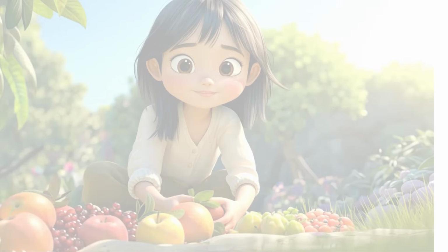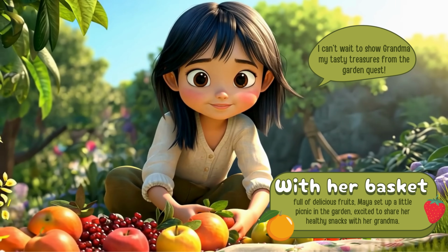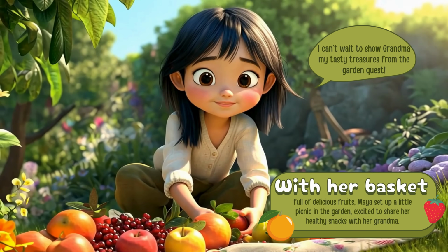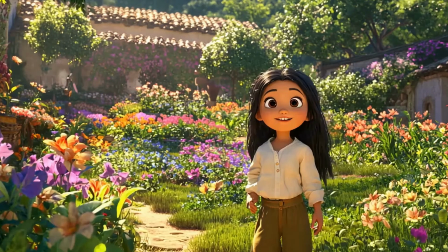I love it. With her basket full of delicious fruits, Maya set up a little picnic in the garden, excited to share her healthy snacks with her grandma. I can't wait to show Grandma my tasty treasures from the garden quest.